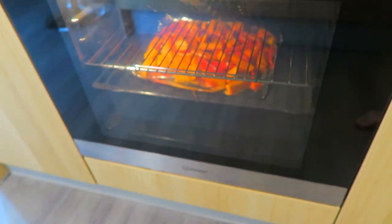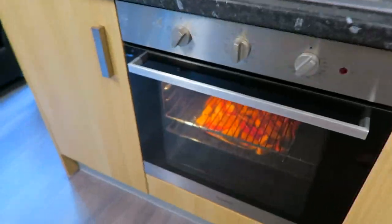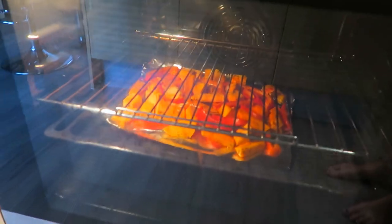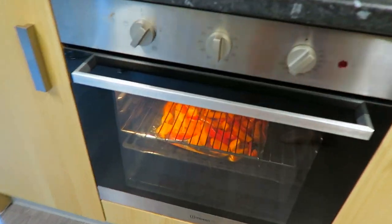And then once that's half done, I'm gonna pop in some sausages. I have four here. These are from Tesco. They're herb and something else. I'll pop them in the oven as well, mix it all together, and have it. But I'm kind of running late, so I think I might have to put it in a Tupperware and eat it on the way.